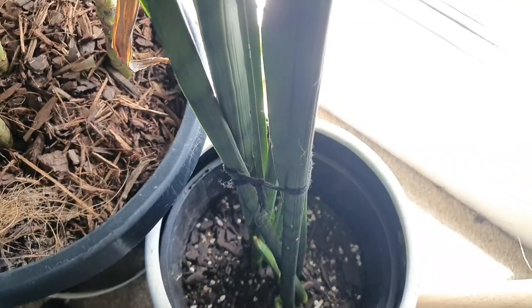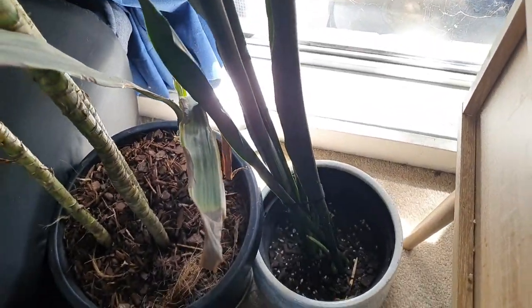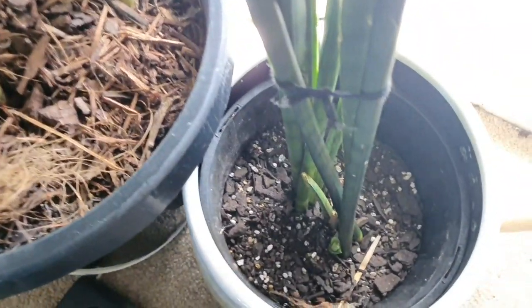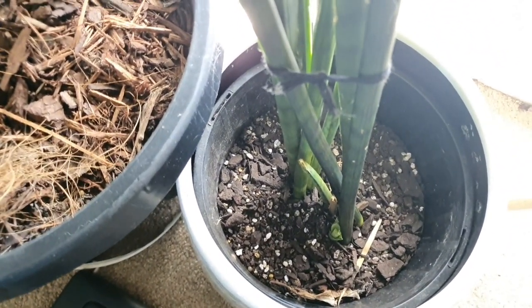So I tied a string around it to hold it up because it was falling over in a really kind of awkward way and not looking cute at all. So she's doing better now with her cute little baby. So, yeah, thankfully that little baby is popping up and should look nice and lush soon.